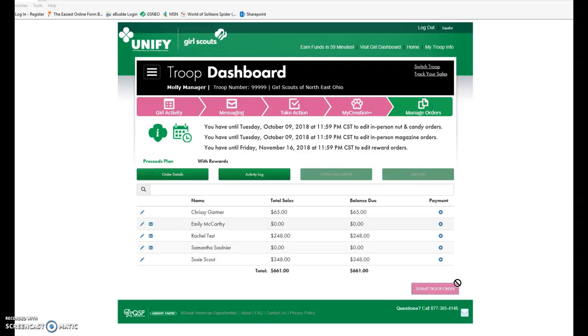However, we will have a limited quantity of additional product that will be available once the delivery agents receive the shipment. Customer care can send you a link to fill out a form. These orders will be filled on a first-come, first-served basis.